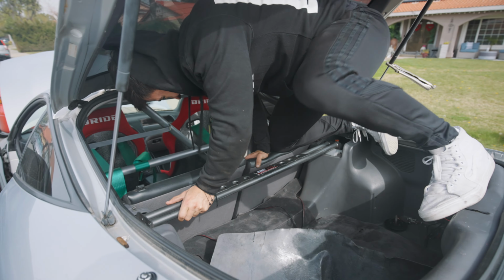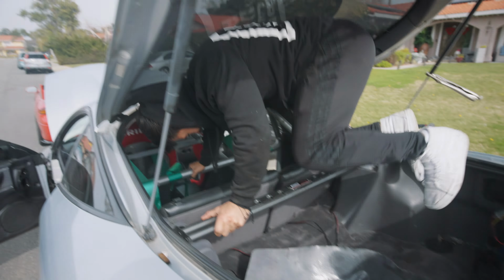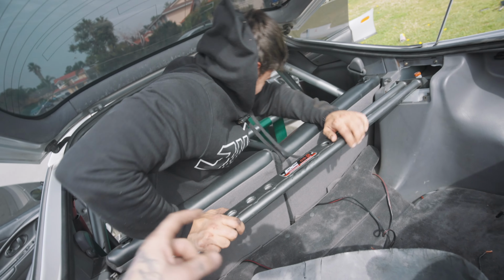Here, I'm gonna go this way. Oh wait, is it stuck? It's stuck on the. There we go. All right, we're in. Oh yeah. Like I said, man, we're getting too old for this stuff.